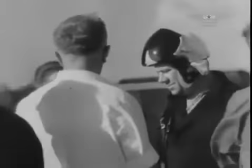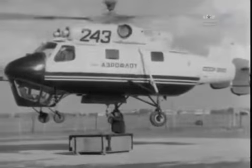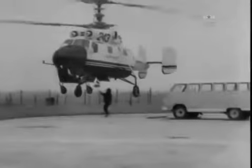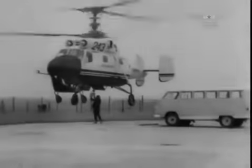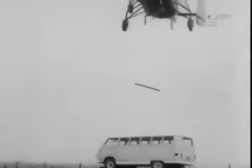The coaxial helicopter's ability for stable hovering was used in the Ka-25 crane version development. It was, of course, in a different weight category than Mi-10K, but for certain minor works it was even more suitable. However, this modification of Ka-25 was not put into serial production.